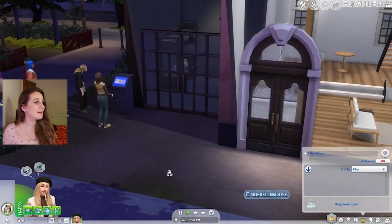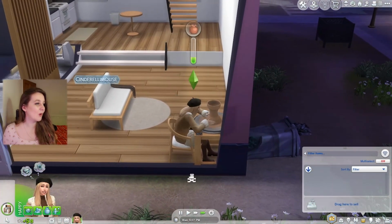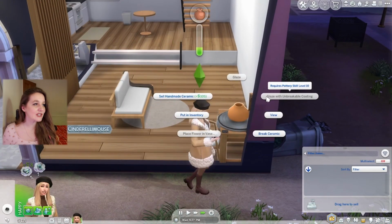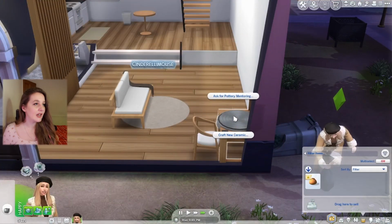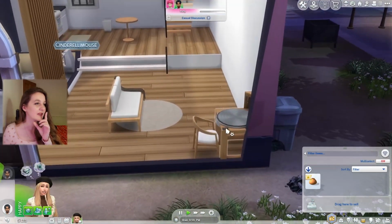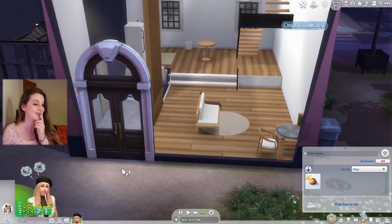Yeah, so we're meeting some of the NPCs here as well from the game. I'm just going to go ahead and keep spamming this, and I'll be back with you in a little while if anything interesting happens. Go ahead and put that in your inventory, and then we're going to make another one. Pottery making. Oh, no, I don't want mentoring. Oh, actually, maybe I do want pottery mentoring, but then I'd have to invite him in. No, that's not going to work. Craft a new ceramic round vase. Keep going. I love the cake stands.